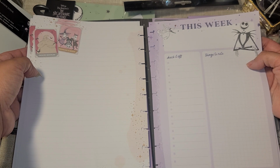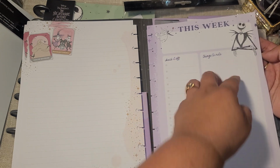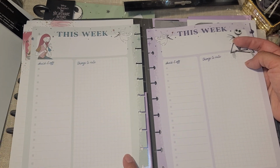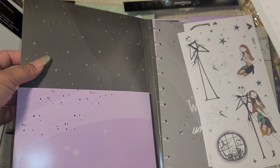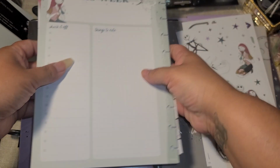Oh, we have like a weekly list. So you can check it off, write little notes this week. And then this is what the back of the paper looks like. So you get like 2 weeks on here. Love that. And then here's our folder, and it continues with some of that purple foiling on the inside right there.